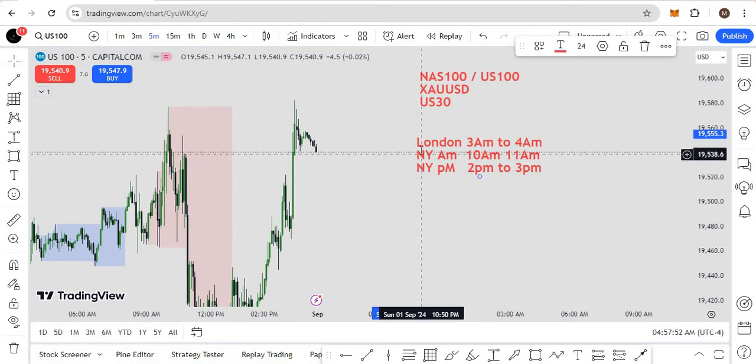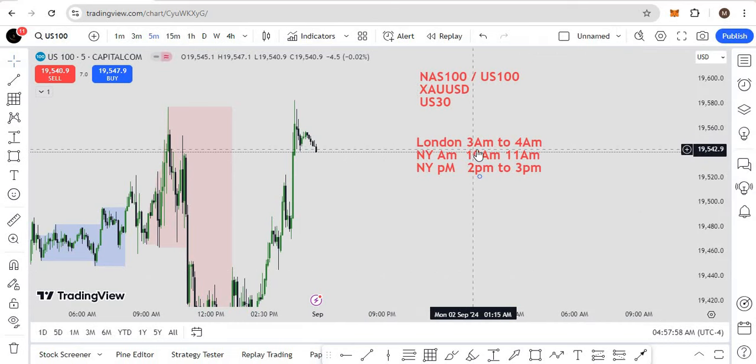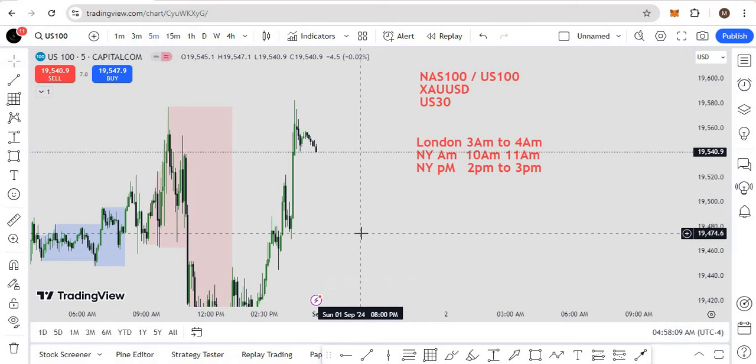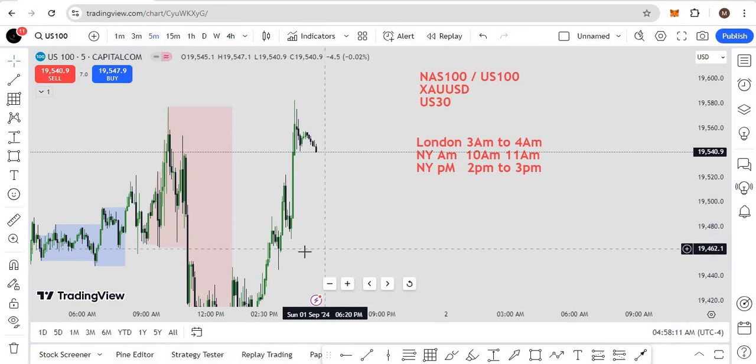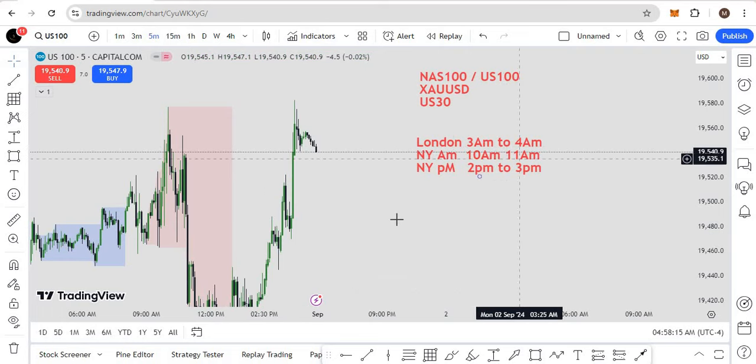So your chart should be on UTC-4 New York time: London 3 a.m. to 4 a.m., New York AM session 10 a.m. to 11 a.m., New York PM 2 p.m. to 3 p.m., okay. Once you set your chart to UTC-4, you will see this arrow in the downside. You will see the time with the date coming, so everything matches with this, okay.